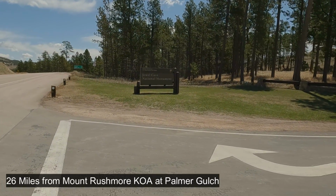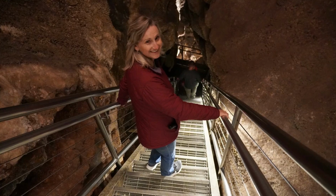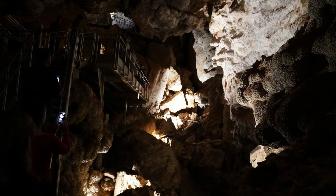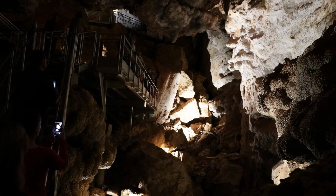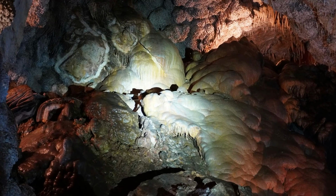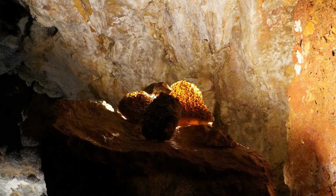Also, what we did from Palmer Gulch, we went to Jewel Cave National Monument. It's one of the longest caves in the world. They've mapped over 215 miles. And they said that Wind Cave and Jewel Cave are only like 15 miles apart. We took the scenic tour, and it takes you up and down 734 stairs, which is equivalent to 40 flights. It's about a half a mile loop, and the tour is an hour and a half.